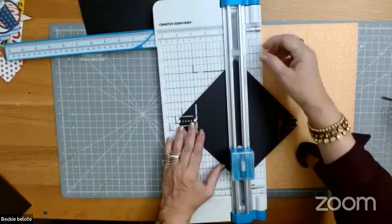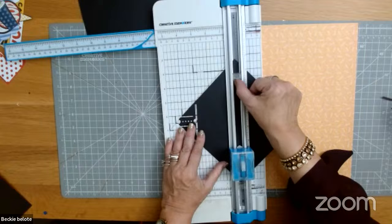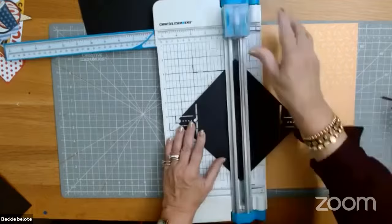You can use this little guy to make sure it really is where you intended it to go. There's these little guys right here that have a little line in the middle, if you can't see that at home. I'm just making sure that line is going right through the tip of my triangle there.